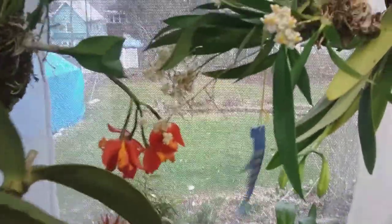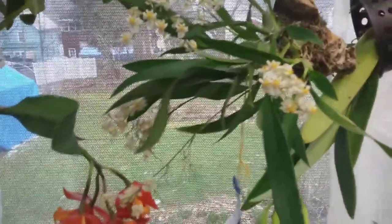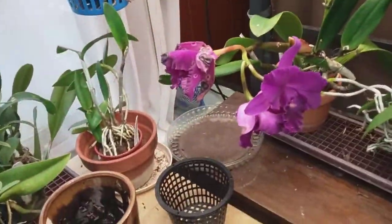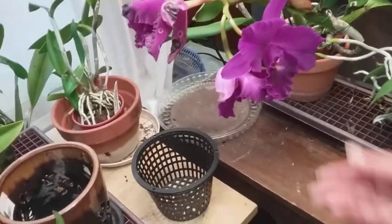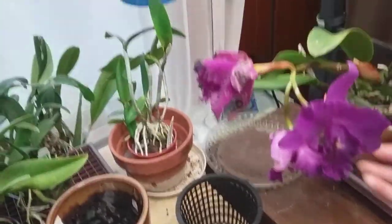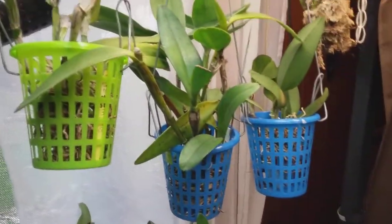My first place Oncidium at Rochester is still blooming. This one has got to be remounted or repotted. It's a beauty. Probably going to put it in a medialess pot, like I have some right up here.